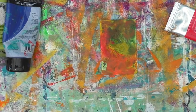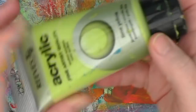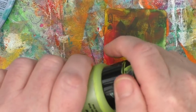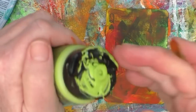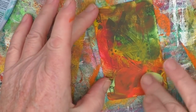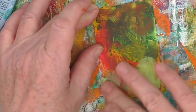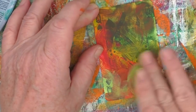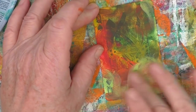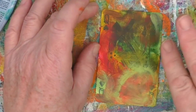Now I will go on to dry it. I think I dry it at this point before I then add some more colour to it. But here I am again with this lime yellow, and I start to put some of this on. Now it was interesting because this was a different make of paint, and it was almost sliding off the underneath coat. You'll see how it spreads out there.